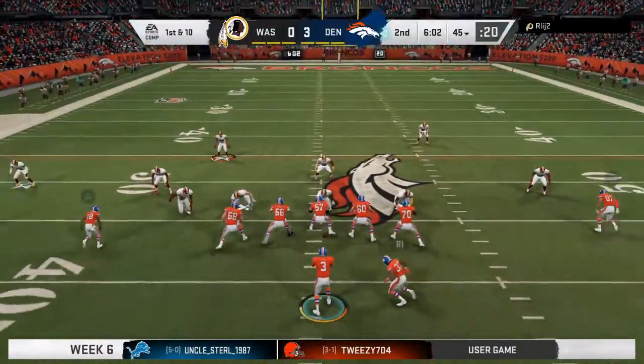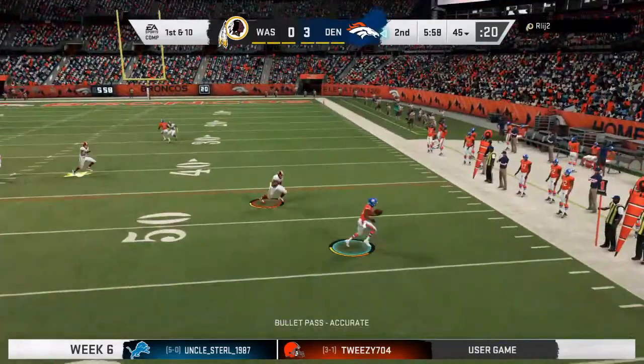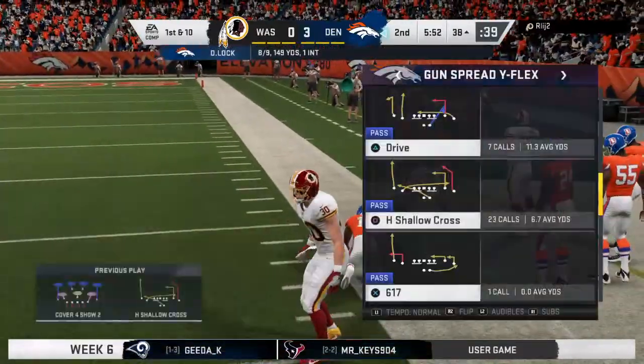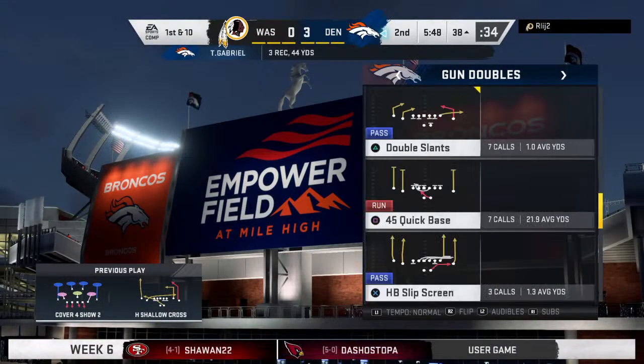Yeah, going deep in the playbook and a great grab on the other end. Escaping the pressure right. Open man, Taylor Gabriel. And they'll get him down as he's inside the 40. The catch and run, good for 18 and a 1st down.